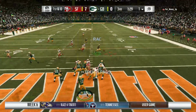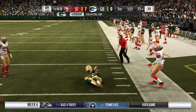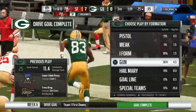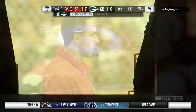So after the INT, it's Rodgers. He's got his man on the crossing route, and they're going to get this one all the way out to the 25-yard line. A really nice gain of 25 yards. That crossing route is so effective when you hit it just right because you get a guy on the move, and then we see the end result there.